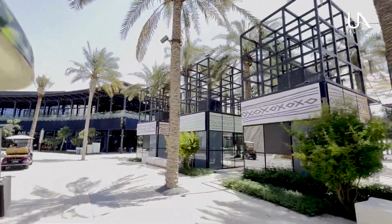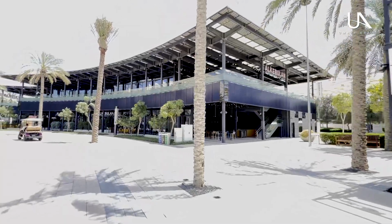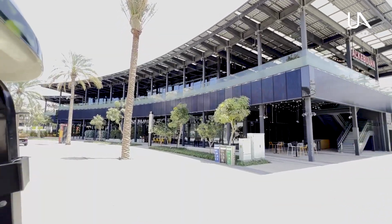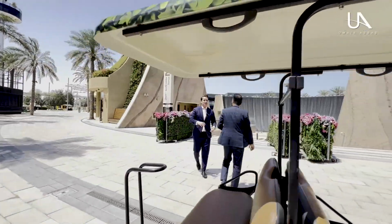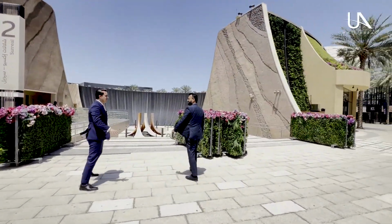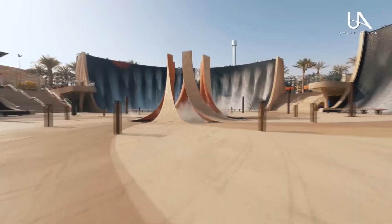So we're hosting a lot of events, but if we step out here for a moment, we will be able to see the show as well. Okay, so can we go there? Yes, we can go there now as well. Okay. To have a look. We have a show here every 30 minutes. Every 30 minutes, the waterfalls come fully over. Okay. And then in the evening, it's the best time to be here.